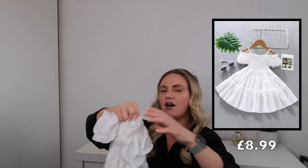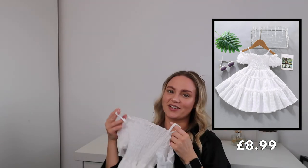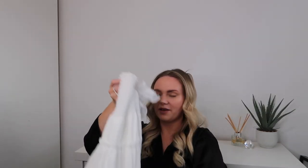Plenty of elastic in the arms and it's got little straps just to keep it up so it doesn't fall down, because it's bound to, isn't it? If it didn't have those, it would definitely fall down, and that's not appropriate. So yeah, good thinking, Shein. Love this, absolutely love it. And they do it in other colours as well.